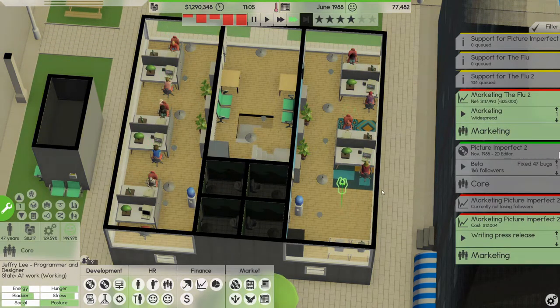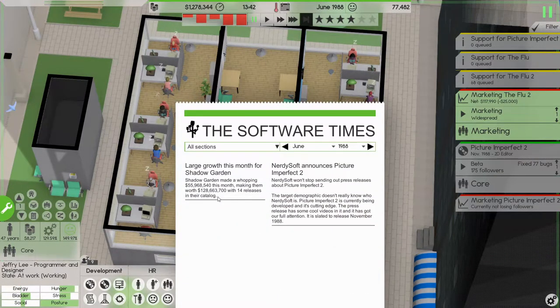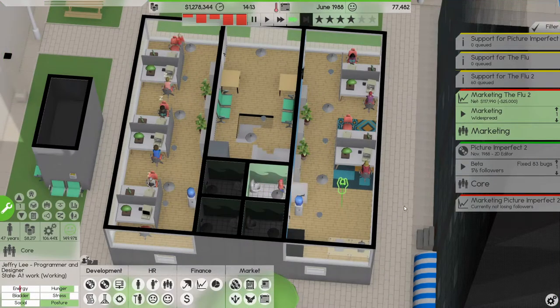But Picture Imperfect 2 is coming out soon. We do have followers for it. Let's release that press release. Won't stop sending out press releases about Picture Imperfect 2. The target doesn't really know. Currently being developed. It's cutting edge. The press release has some cool videos and has some full attention. Okay. Good.